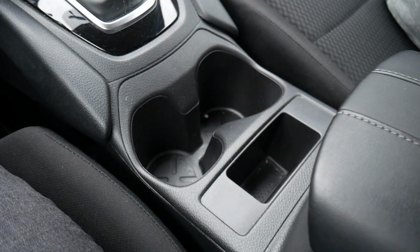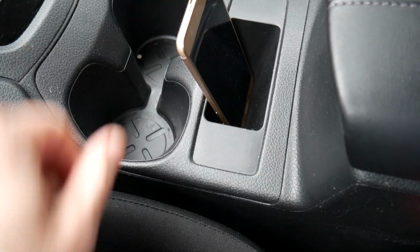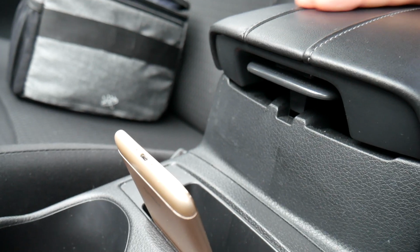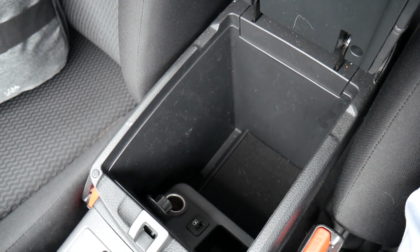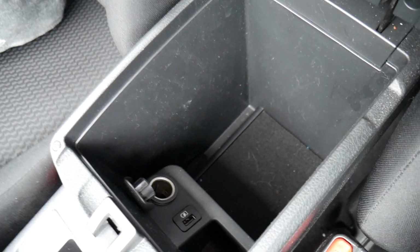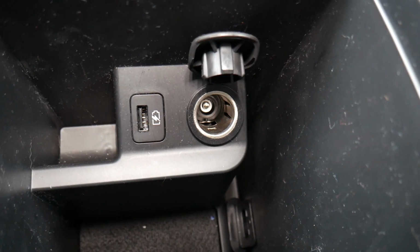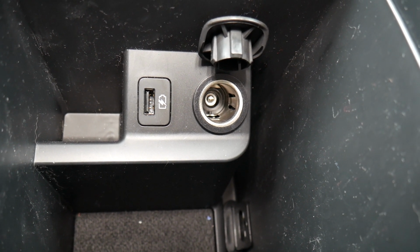Behind there we have 2 cup holders and then another storage area that's pretty good to keep a cell phone. Behind there we have our center armrest. Opens up pretty easily. And then down below you'll see you have a pretty decent sized storage space along with an additional power port and a USB port, and then what looks like a small pocket that was probably perfect to keep some change or maybe some pens.